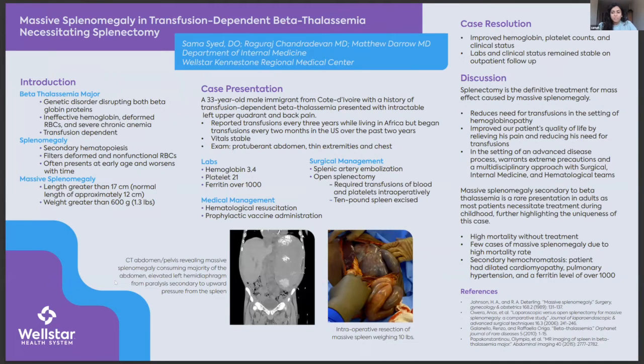Beta-thalassemia itself is a genetic disorder. It results in deformed red blood cells and ineffective hemoglobin. While beta-thalassemia minor is pretty common, beta-thal major is much more rare. It affects about 1 in 100,000 individuals. The life expectancy is usually just 17 to 20 years old. These patients are transfusion dependent and have severe chronic anemia.